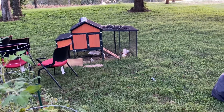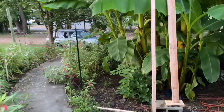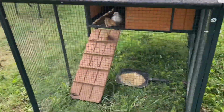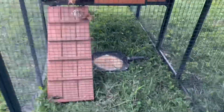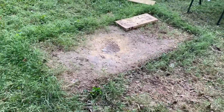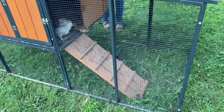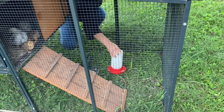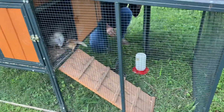Came and opened their little door. Got tomatoes growing over here. Our cats out here always greeting us every time we come. We just put fresh food on there for them. And we moved the housing from the old place to fresh new grass. My wife put in the water now. Let's check out how these guys are doing.